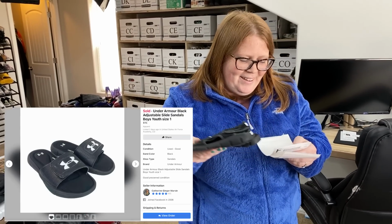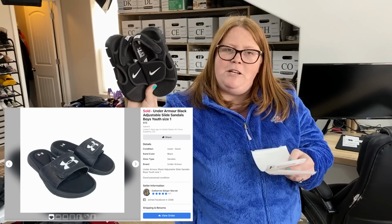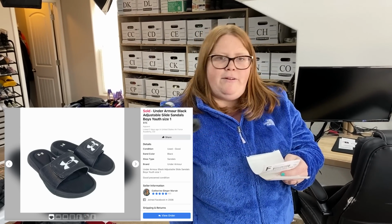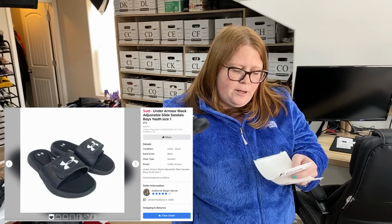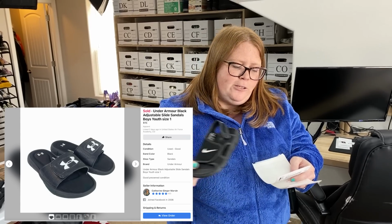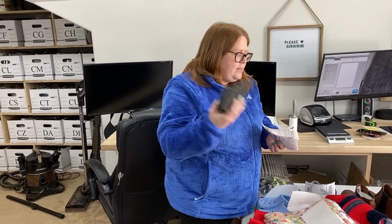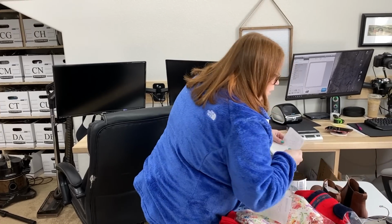Yep. So these sold for $15 plus shipping on Facebook. These I had bought for my son, but even if I hadn't, I would have picked them up anyways at the Once Upon a Child. So I have $5.20 into them and sold them for $15 plus ship. If I put them on eBay or something, I would have listed them more like $20 to $22, and they still would have probably sold.